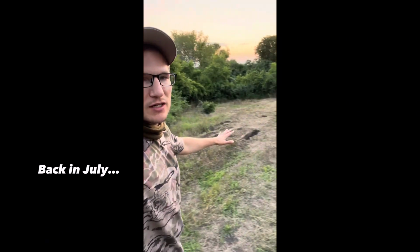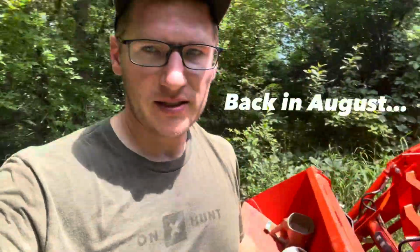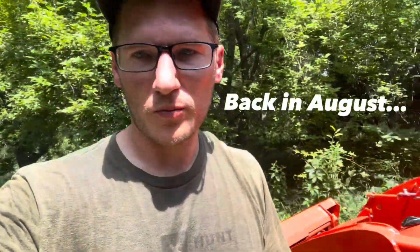Just got done mowing this new food plot that's gonna be right here. It's looking sweet. We just got done tilling this next new food plot. It is a really cool location. I'm betting we kill a nice trophy doe right in this location up here. Let's go take a look.